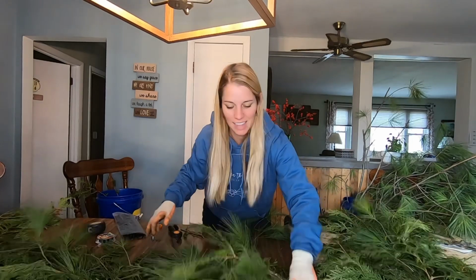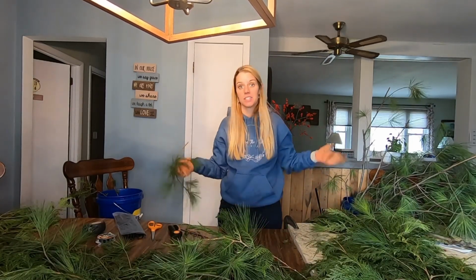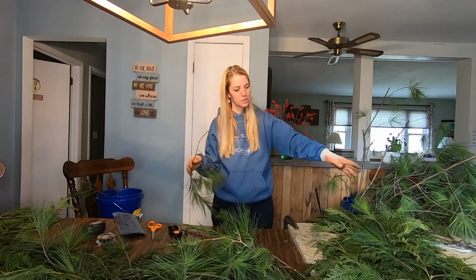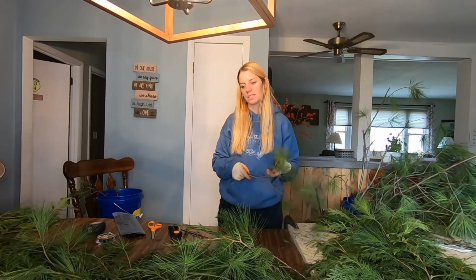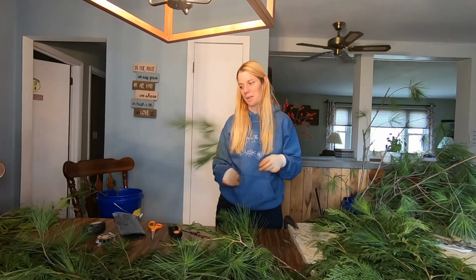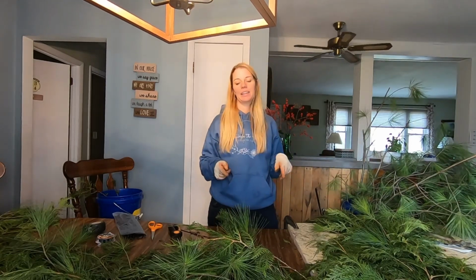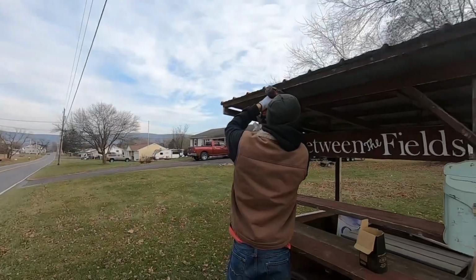I'm so excited. Now, if you wanted to go the extra mile, this to me would look gorgeous with some pine cones, maybe some dried oranges or apples, cinnamon sticks. You could just go all out, which we might do on a smaller scale. I don't know yet, but for now, let's get some help and get this outside and hang it up. I can't wait to see it.